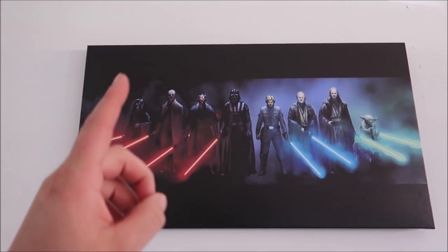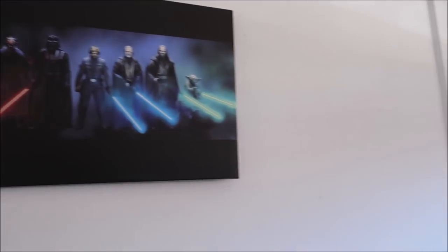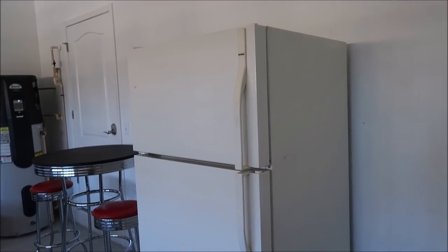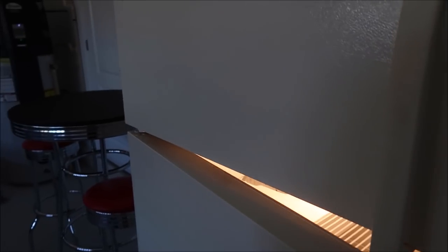That is an awesome piece of art. I like that. Really nifty in here. Kind of like a lounge area. Comes with a fridge. Maybe I got some cold ones in there. Nope, it's empty. And I think that's gonna do it for me. I think we covered the whole entire home and it is humongous.